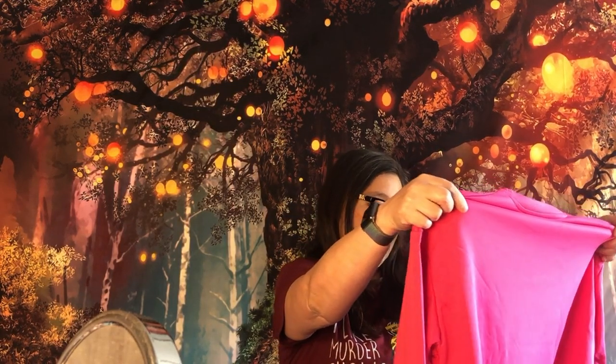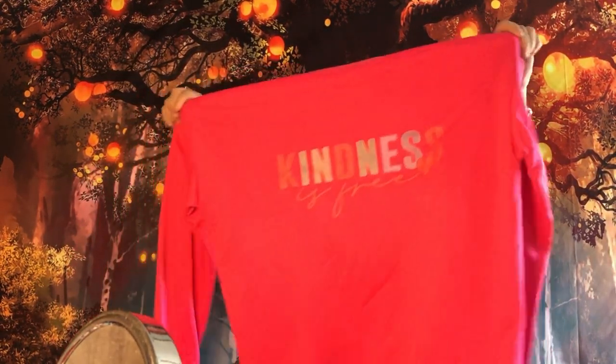And then, this is mine. I was waiting for this one to come in. And this is a t-shirt or a sweatshirt. I say sweatshirt, it is made like a sweatshirt, but it is not as thick as a sweatshirt. But it says, what does it say? Kindness is free. And the sleeve says, sprinkle it everywhere. I love this color, but I wish that I had gotten a different color because the contrast is kind of hard to see. But I got that to wear with some leggings on these cool days.